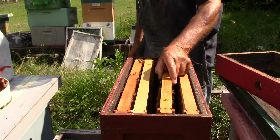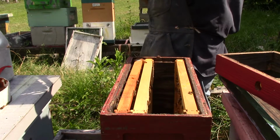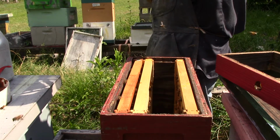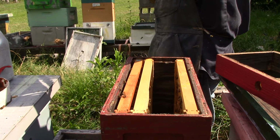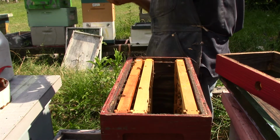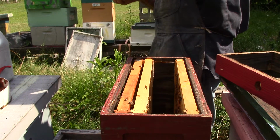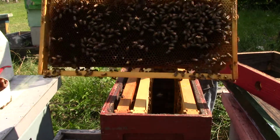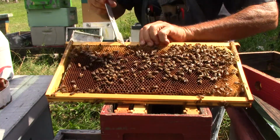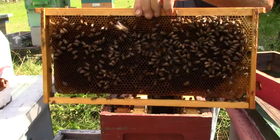Yes, people, I still get stung by the girls, usually on my fingers when I try to squish them. This one here has brood. No, it doesn't. It has larvae. It has eggs. Let's see a queen. This one here has brood. No, it don't. It has larvae and eggs. She's doing okay. Has eggs and larvae in here. A little bit of nectar down here. So they're doing pretty good.